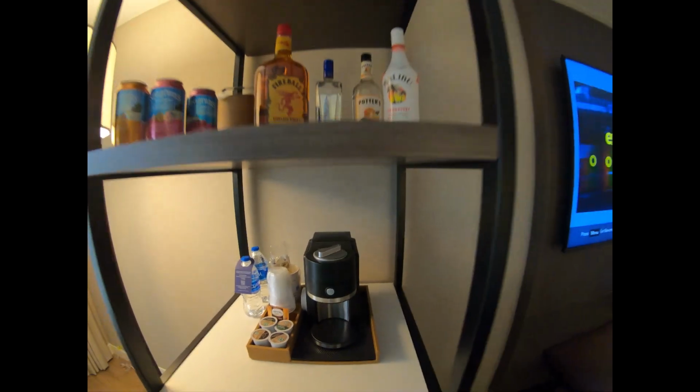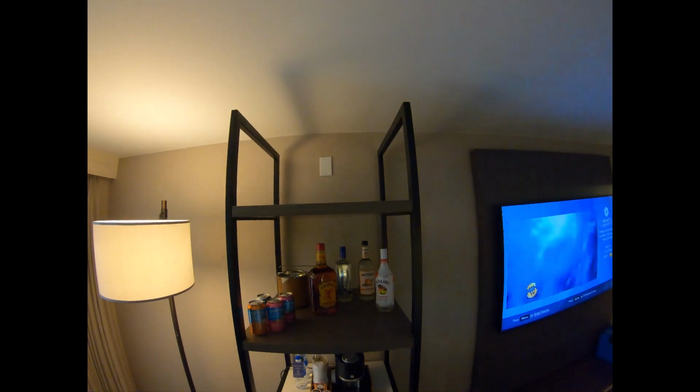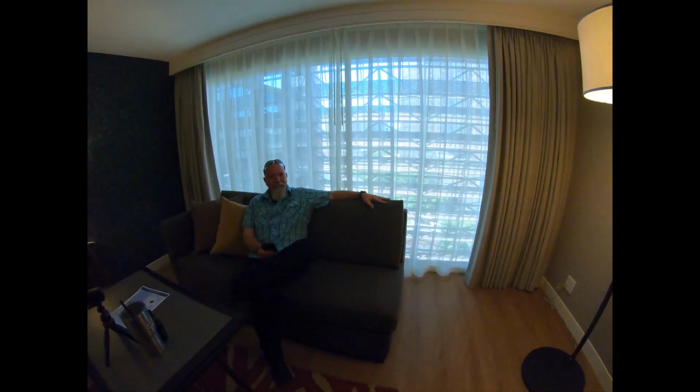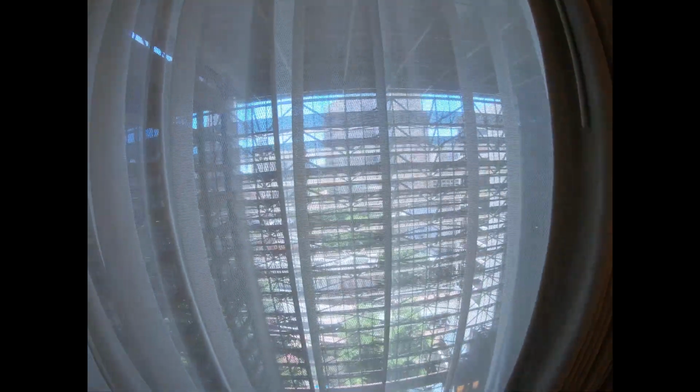And then this is a cute little shelving unit. Alcohol does not come included. Yeah, we utilize that too. But we carry our bar along with us. Kind of saves you a little bit of money. Hey, check out the back door. But then look at this.